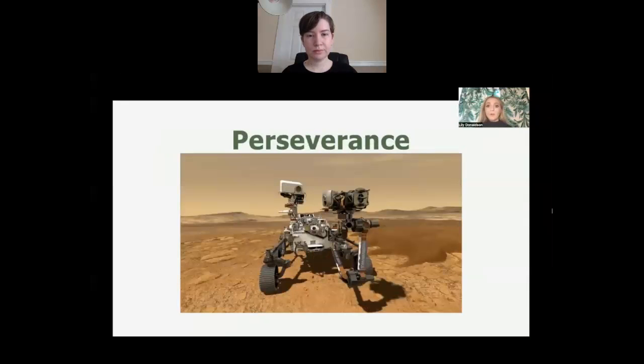For our last activity, we're going to talk about Perseverance. Perseverance is a car-sized Mars rover designed to explore the crater Jezero on Mars as part of NASA's Mars 2020 mission. It was manufactured by the Jet Propulsion Laboratory and launched on the 30th of July 2020. Confirmation that the rover successfully landed on Mars was received on the 18th of February 2021.